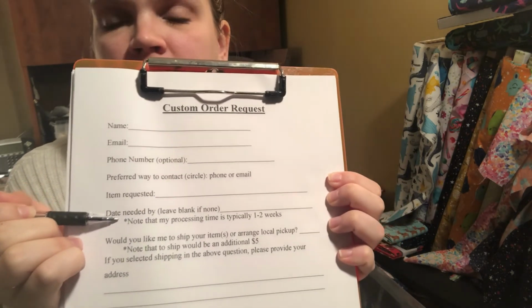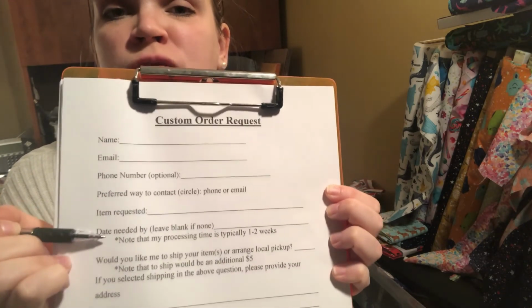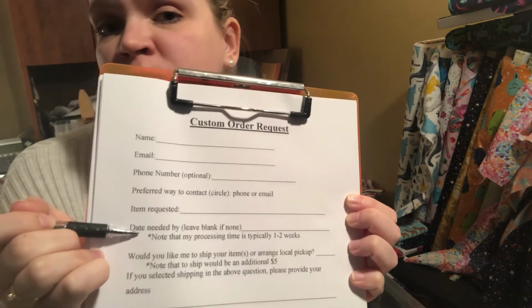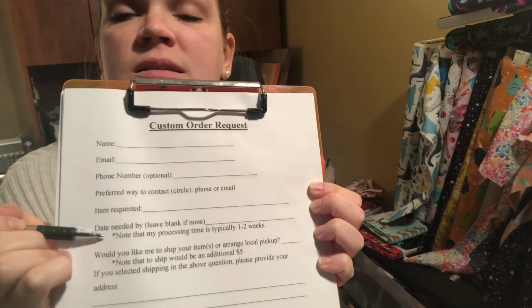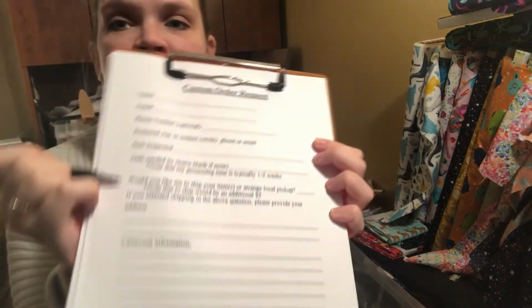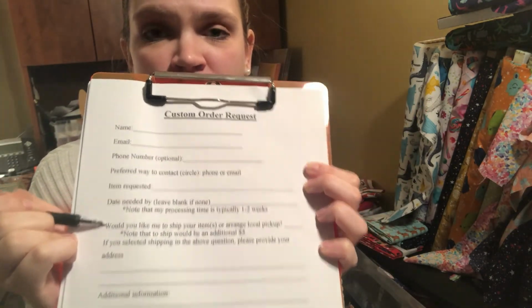And down here, I said that my turnaround time is typically 1 to 2 weeks. I do verbally tell them that as well, but just to tell them again, because some people are like, hey, it's been a week, I haven't got my order. And then if you say, well, it's 1 to 2 weeks processing time, they can at least hear it verbally and see it on paper. And then the next one is if they want to do local pickup or if they want to do it via shipping.